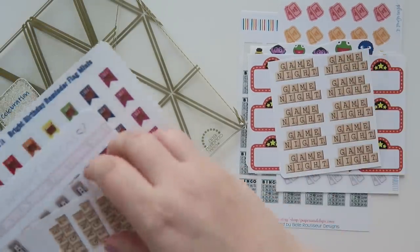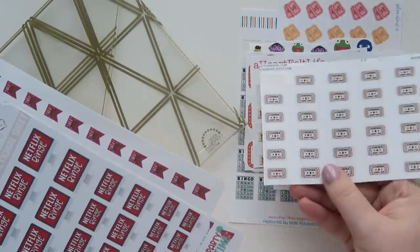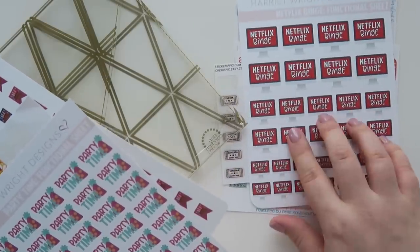And then these are a bunch of game night stickers, and this is from A Heartfelt Life. I've got these cute little cinema stickers, and where is it from? Stickerific. And then I've got some Netflix binging from Harriet Wright Designs.